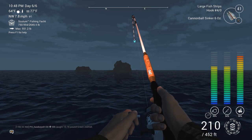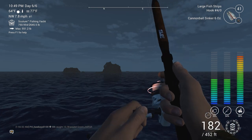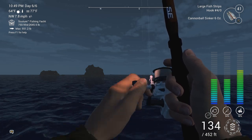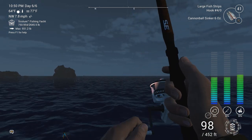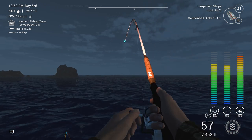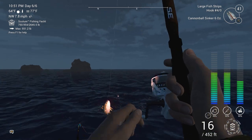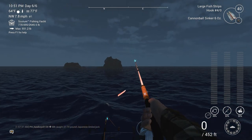Okay, this is not a Jobfish. Too strong. Way too strong. Probably a giant Trevally. Yeah, because this one didn't have that much trouble bringing in a trophy, so... Unless I got lucky and finally got a unique. I doubt that's what it is, though. Yep, it's a Japanese Amberjack. Yeah, and it was a little too strong.